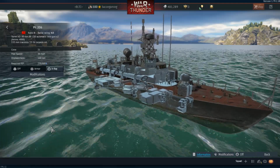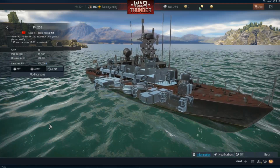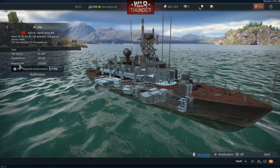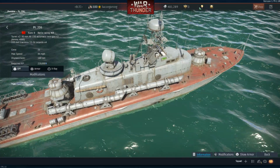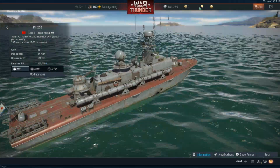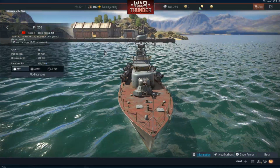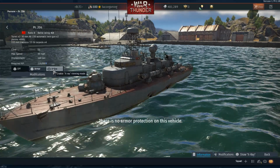You've got twin 30mm turrets, of which there are 2, and then you also have 4 533mm traceless torpedoes, which as you can see are mounted on the deck, and the turrets are also on the deck. Now I believe this is very similar, if not the same, as one of the German vessels in the game. It's probably a license-built version. In terms of armour, there's no armour on the boat at all.